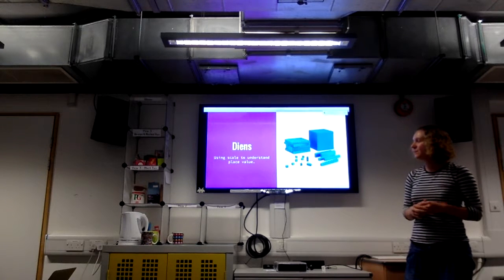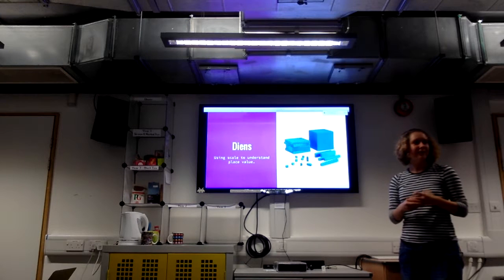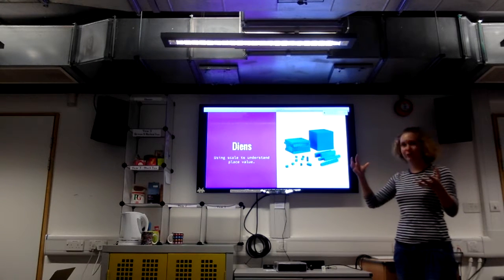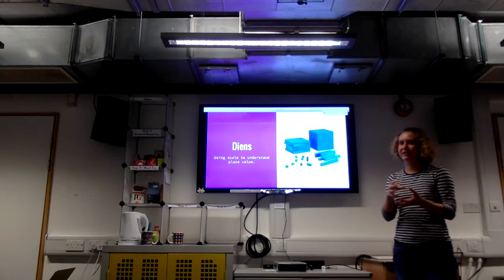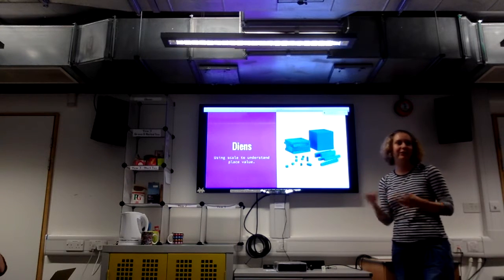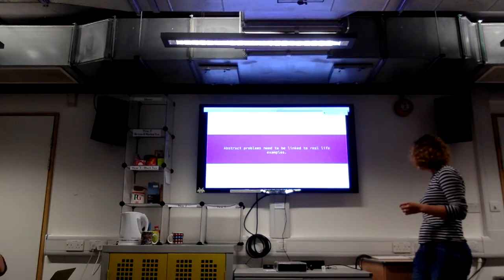And Dienes. So this is using scale to understand place value. And so understanding that you have 1 unit, and then if you have 1,000, it's a cube. And so instead of just understanding that it's 10 times bigger, you actually see this physical representation in your head. And so it's building this visual understanding of the tools in your head, rather than just an abstract concept of it.